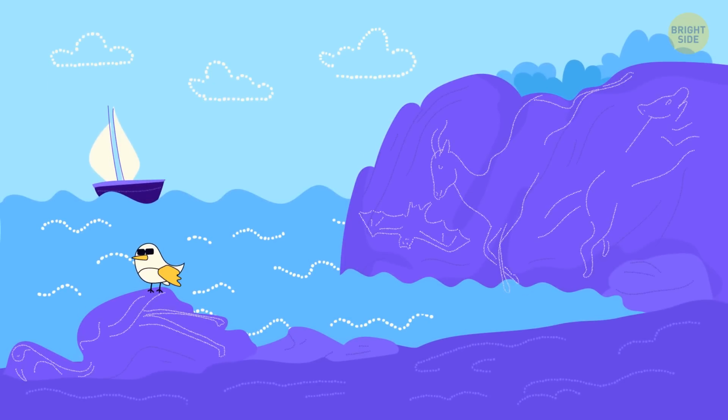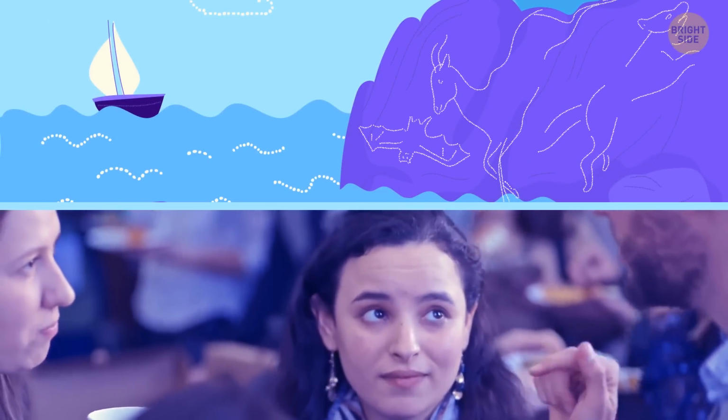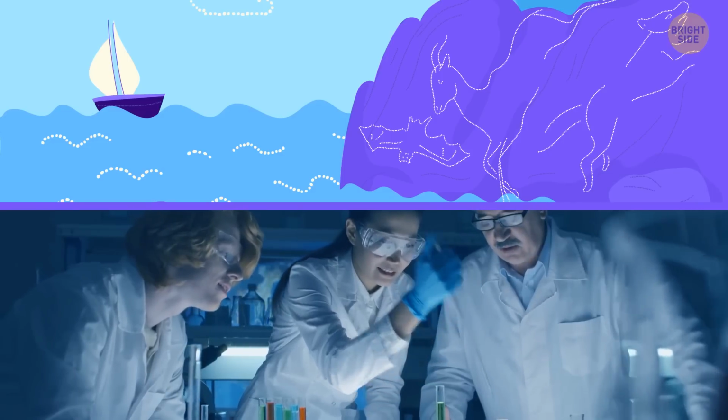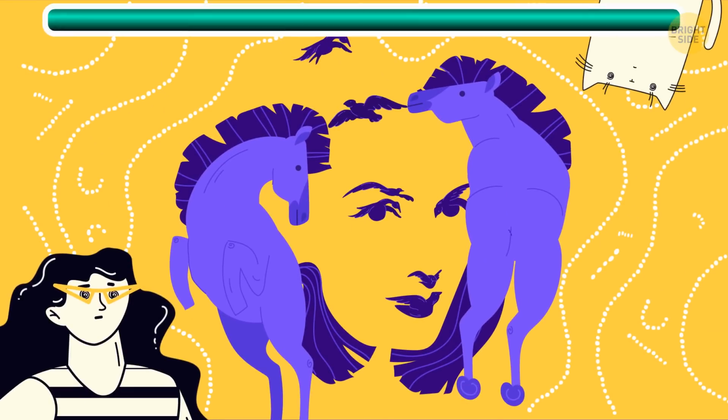If you also noticed some animals drawn on the rocks, you have a great eye for detail. You always listen to both parties in a conflict before taking sides. You like doing research and drawing logical conclusions. Alright, what does this one say to you?